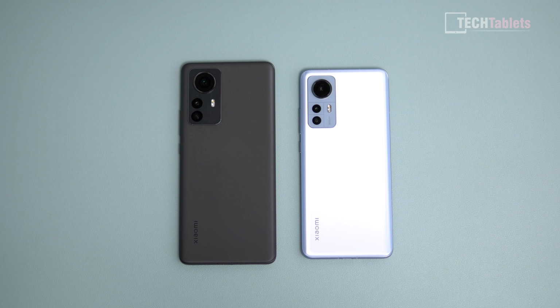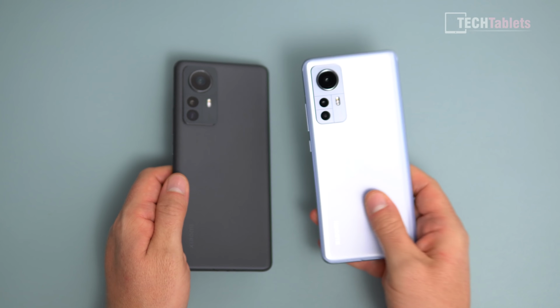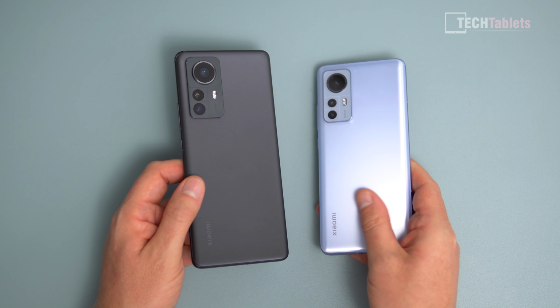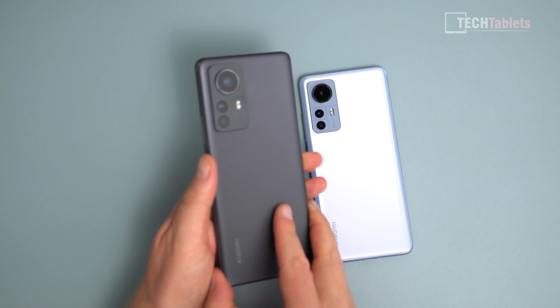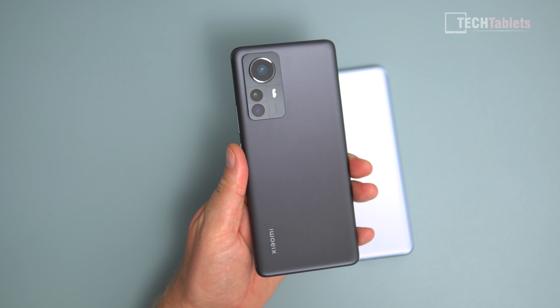Now, build quality of these Xiaomi phones, their new flagship, I do like. It's a little bit more subdued compared to some of their earlier designs. I mean, the Mi 11 still is one of my favorites, but I do think that these look great. They look quite classy, the phones. So blue finish with the Xiaomi 12 here and the matte black one. I really like this finish. So it doesn't show or pick up any fingerprints really. It seems quite good in that regard.